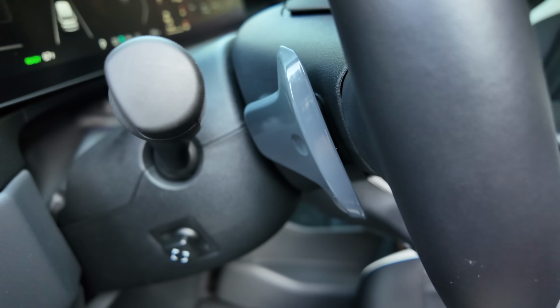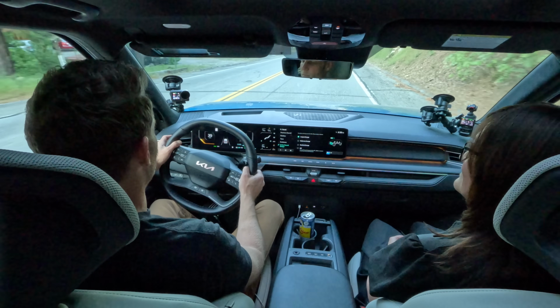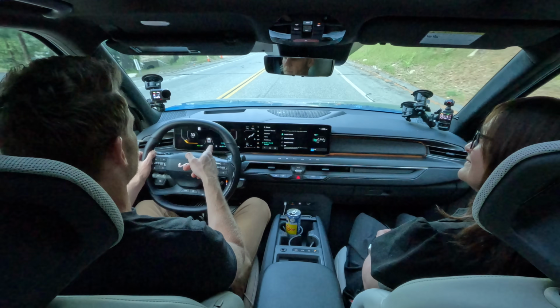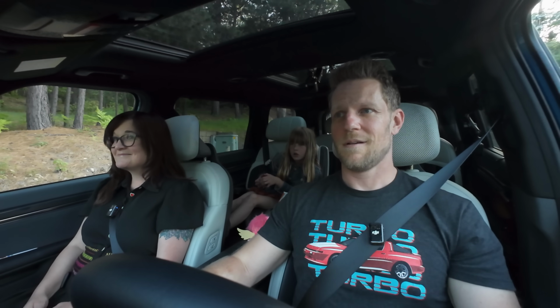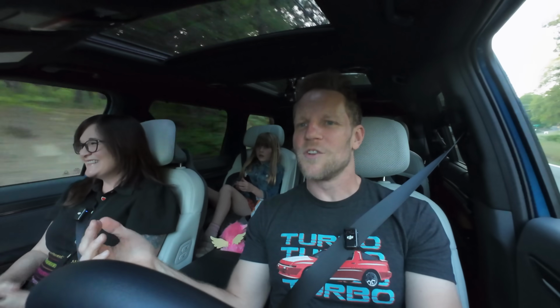Two paddles right here. The left side increases regen. I'm going to go max regen with the iPedal mode. I'm feet off, and let's see if it comes to a smooth stop. Wow, you can't really tell when it stops. That is the mark of good deceleration.